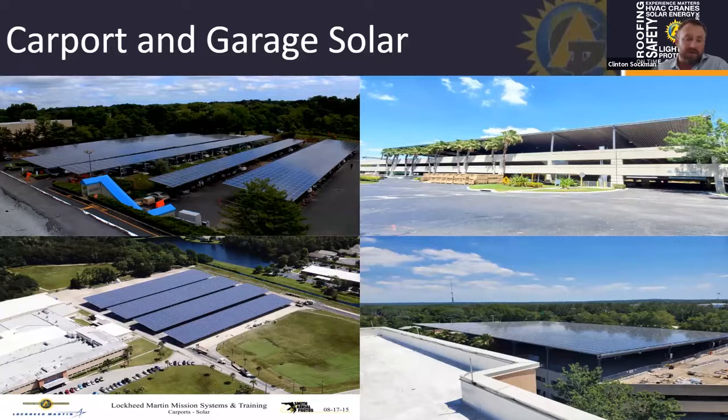The next segment that we want to talk about in that commercial and industrial market is carports and garage tops. This is really, in Florida, our fastest growing market for our company right now. We're building three large projects for some of the world's biggest Fortune 500 companies here in Florida. And garage and carport solar really take that underutilized space and turn it into something that's functional from a lot of different perspectives.